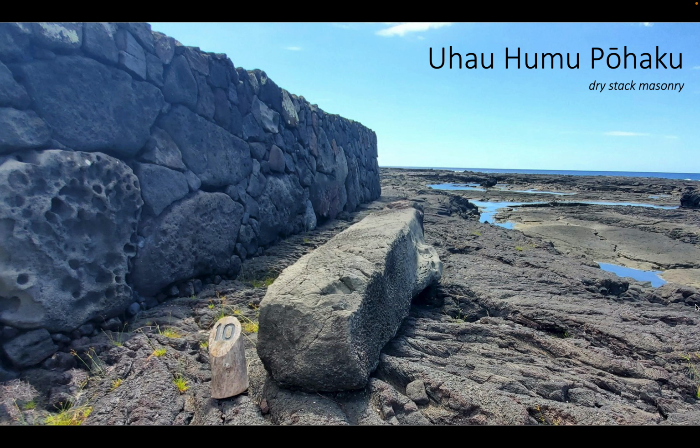So we'll start today's lecture with uhau humupohaku. Uhau humupohaku is the art of dry stack masonry. This method is an ancient technique of making stone structures without the use of concrete. The rock builder looks at the rocks and places them in such a way that the wall uses gravity and the shape of the rocks to hold it together. Today, we will introduce you to some of the masters of this field and their work towards restoring many of Hawaii's most treasured architectural features.